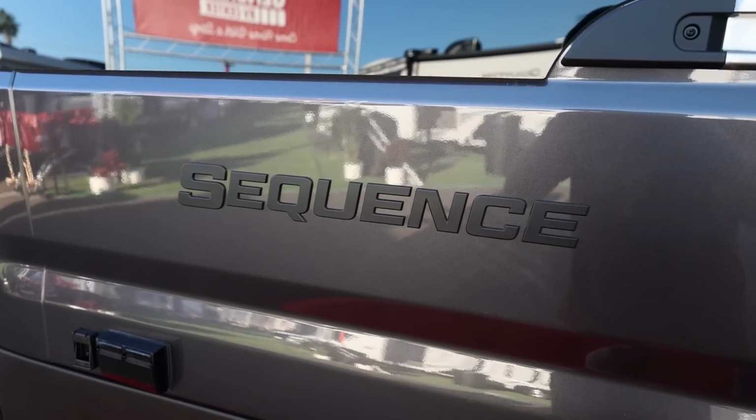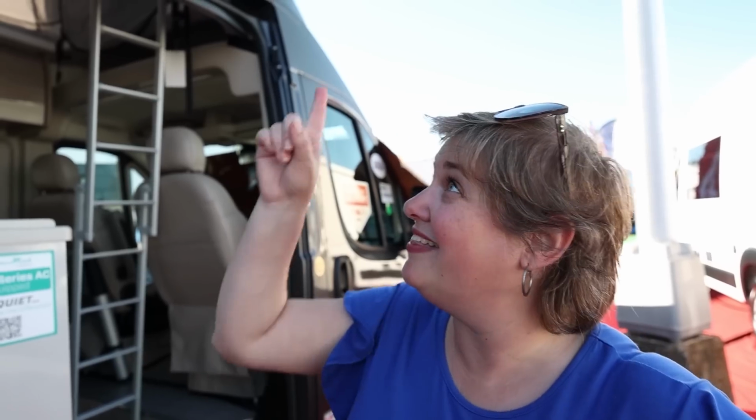Life is not just for couples anymore. Now they're building these that have two seats in the back and a pop-up bed on top so you can bring your kids along. This is really, really neat, that bed up there.